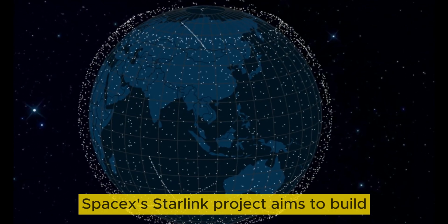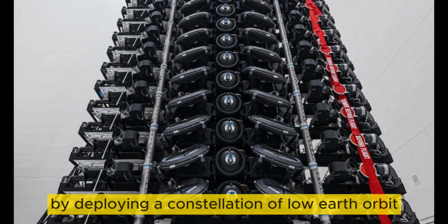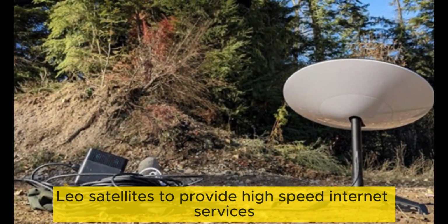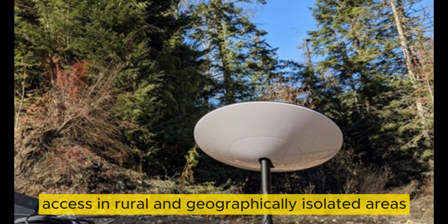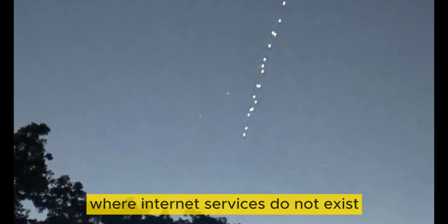SpaceX's Starlink project aims to build a global broadband network by deploying a constellation of low Earth orbit, LEO satellites, to provide high-speed Internet services. This technology is ideal for providing Internet access in rural and geographically isolated areas where Internet services do not exist.